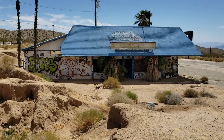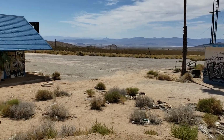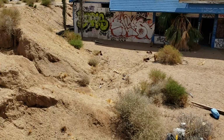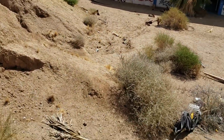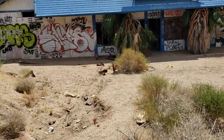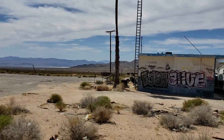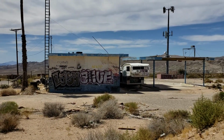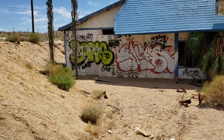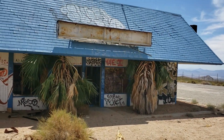Let's see if I can negotiate this without slipping and sliding too much. It's not like there's a staircase here, right? So let's hope these... If I don't land on a pointy palm frond. Yeah, it's a super high creep factor here. I gotta be more careful of anybody that might be in here slumming around.